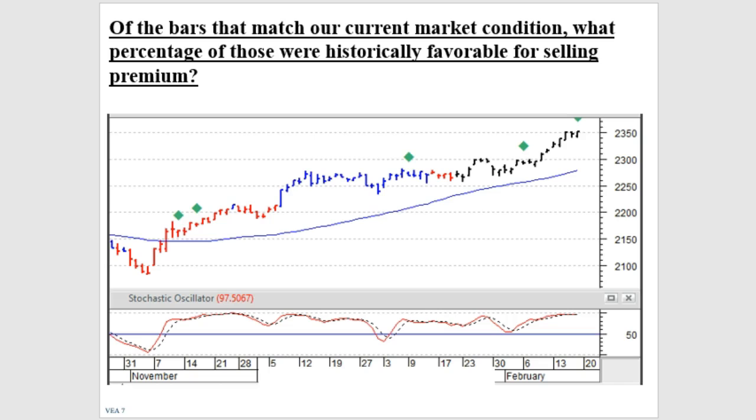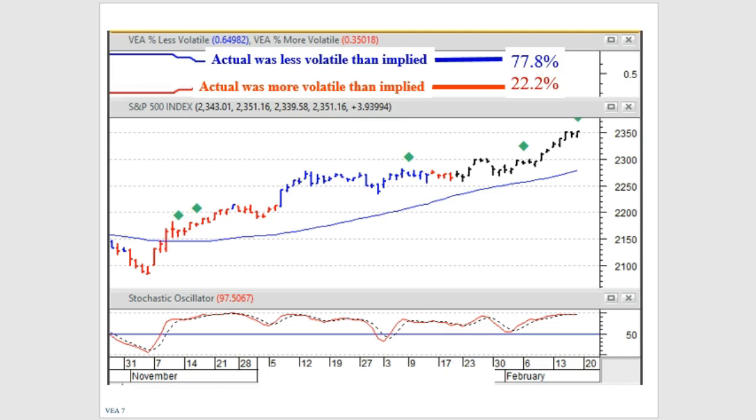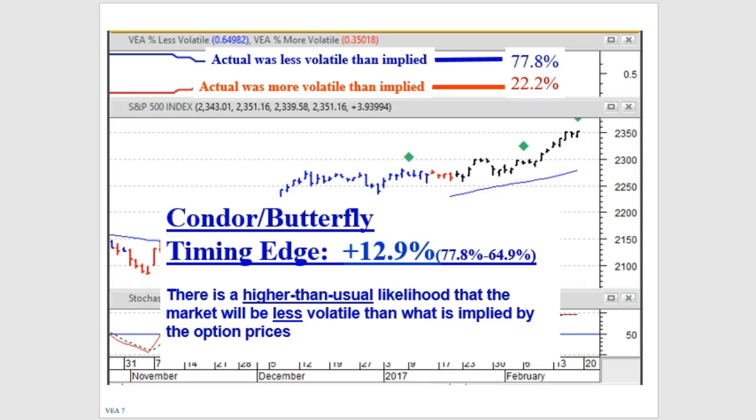Okay? Now, of those bars that match our current condition with the little diamonds there, we go back and look at all 80 plus of those. Of those bars, what percentage of those were historically favorable? We find out that 77.8% of the diamond labeled bars were favorable. Okay, that's a big difference. 77.8 versus the baseline of 64.9.